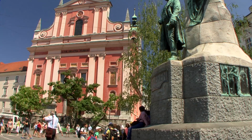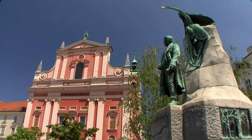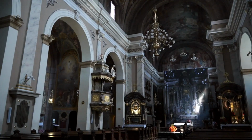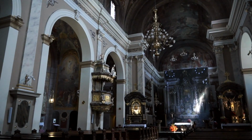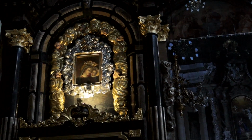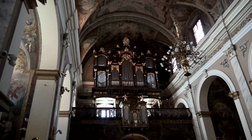Ljubljana is the capital of this young republic. The old place is considered to be the gateway to the old town, which possesses grace, soul, and charm. The early Baroque Franciscan Church of St. Mary dominates the square. It was built in the middle of the 17th century, with a monumental main altar.